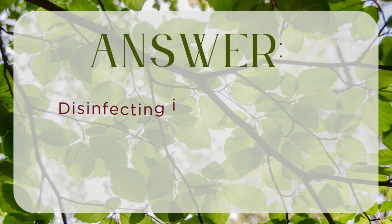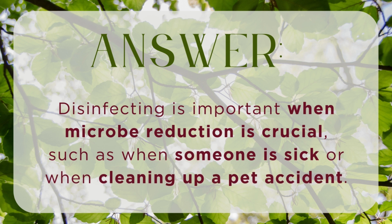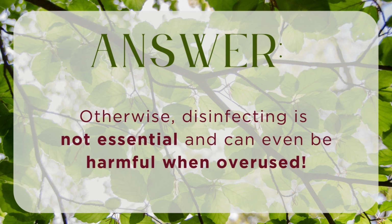In certain circumstances, disinfecting is important, such as when someone is sick in your home or if you're cleaning up a pet accident. But everyday house cleaning does not require constant disinfection. In fact, it can actually be harmful to do so.